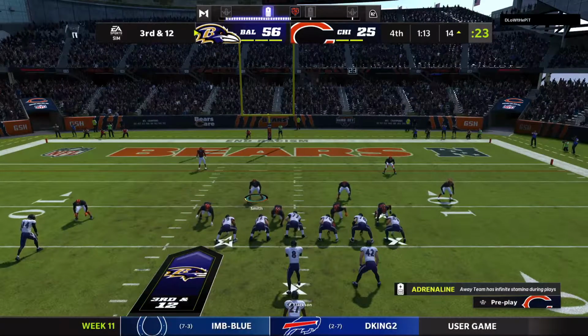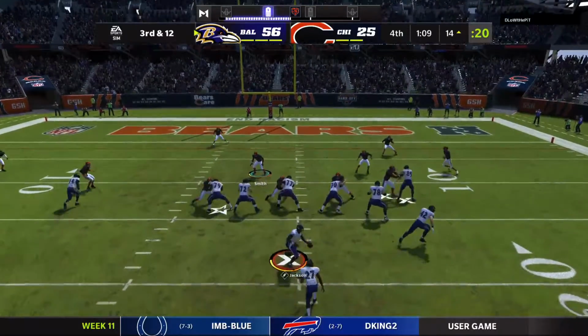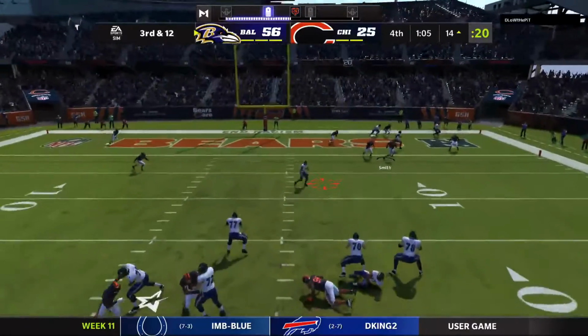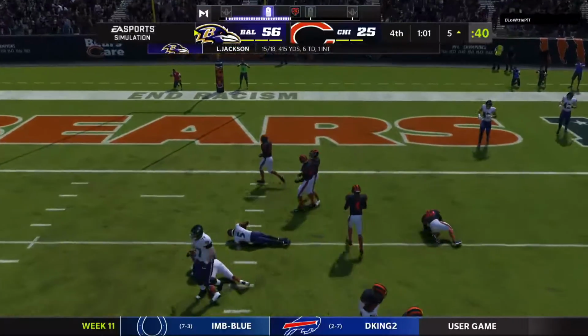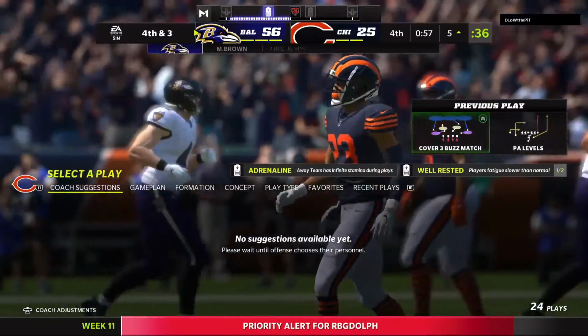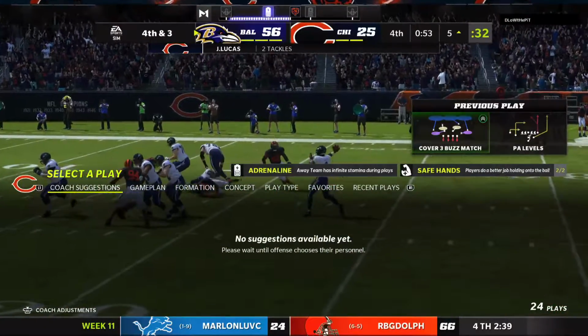Hey, 58 is the mic. Go, 58 is the mic. Watch the out. Watch the out. Off the play fake. Here's Jackson. Got his man, complete over the middle. That's Brown. And he will not be able to get the first as he can get this only down to the 5. They do get 9, but it leads to 4th down.